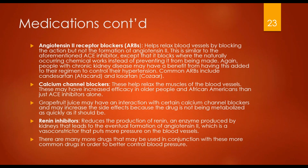Okay, thank you. Our next question is, are there any medications in particular that cause an increase in blood pressure?